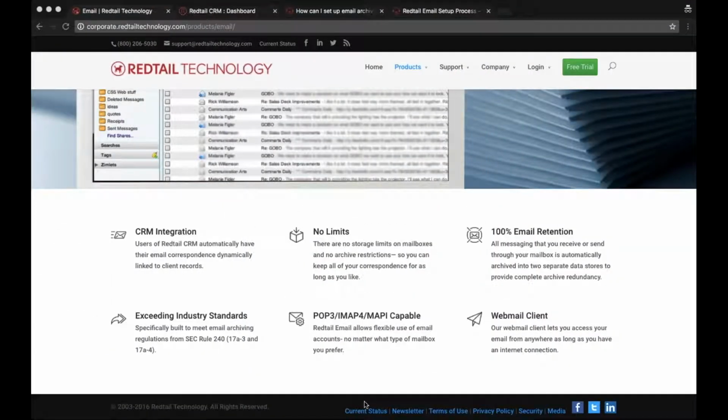Most likely, for your business to exist in today's world, you need to have an email address. Redtail offers two types of email services. There is hosting and there is archiving. Both email services are $8 a month per mailbox.